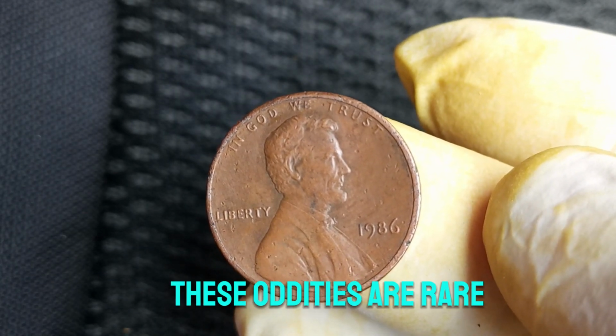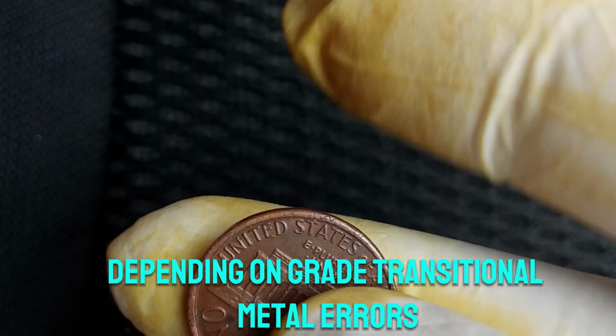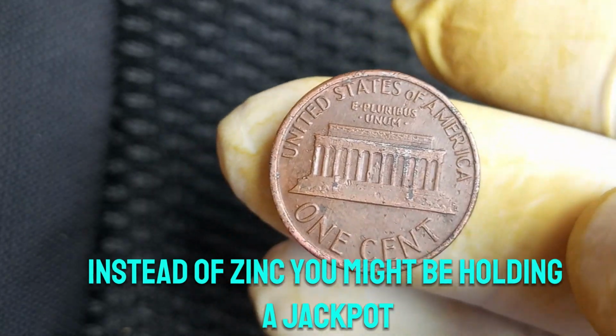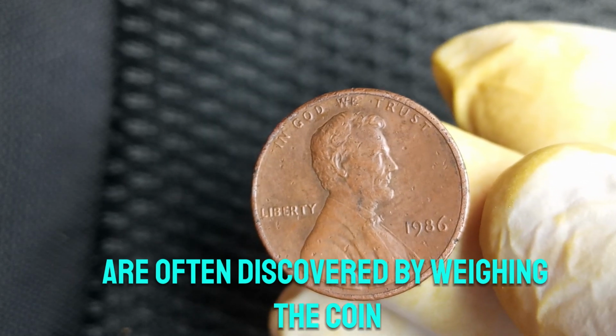These oddities are rare and can be worth hundreds to thousands depending on grade. Transitional metal errors: if you find a 1986 penny mistakenly struck on a copper planchet instead of zinc, you might be holding a jackpot. These transitional errors are often discovered by weighing the coin.